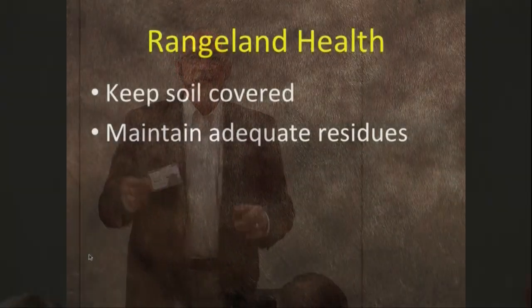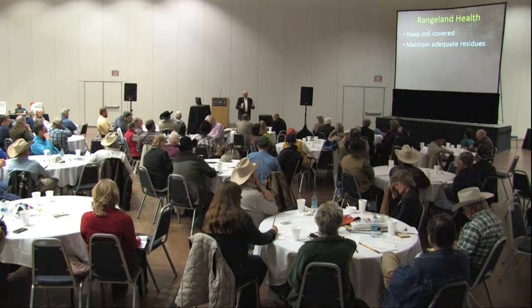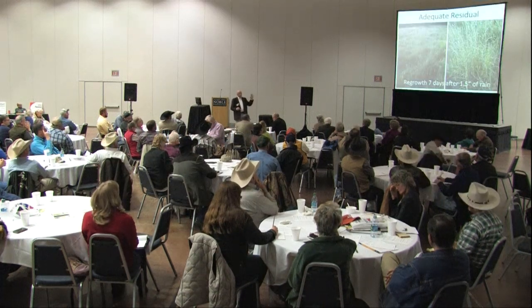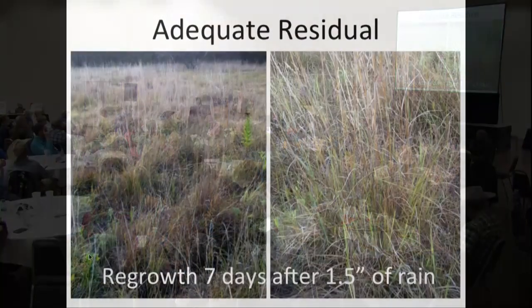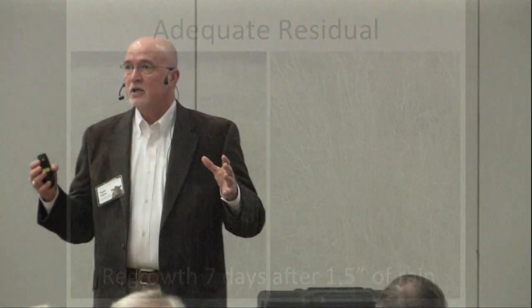And it goes hand in hand with the second principle that I want to point out, that you've got to maintain adequate residues. It's kind of a catch-22. If you don't do one, you're not going to have the other. And we'll see this here briefly. If you look at the summer of 2011, on a ranch not too far from here, this is August, we had an inch and a half of rain. We went out, took a look at it 7 days later, and you can look down into the stand. You can see there's a lot of cover here. There's a lot of growth. Some of those leaves in there are 5 to 6 inches long already. It responded immediately, even though we were in the middle of the drought of 2011.